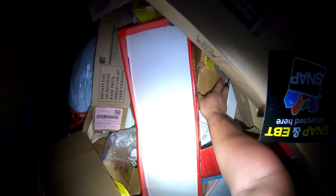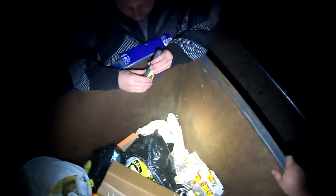There's some monies. Really? What is this? Just some clearance clothes. Okay. Did you see anything down there? I don't know. I hope I throw something in that bag, but I'll probably find. There's so much junk in here. I know, man.